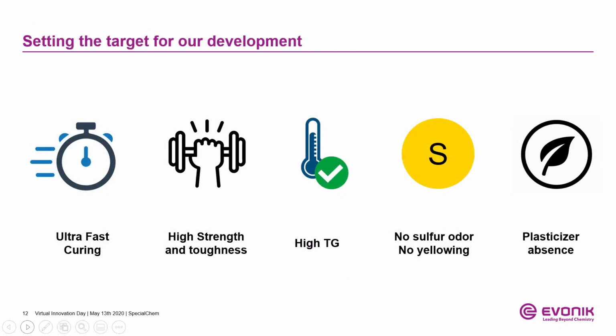So getting back to the categories that I introduced at the very beginning of this presentation, the targets for our development were clear. We wanted to have an ultra-fast curing agent that has a very high strength and toughness, a high TG, at least on the level of the mercaptan solution, but without the sulfur odor, and best case without yellowing, and with the absence of a plasticizer. So that was the target.